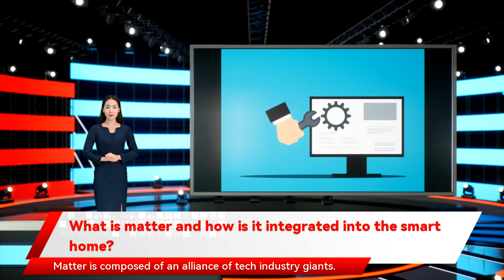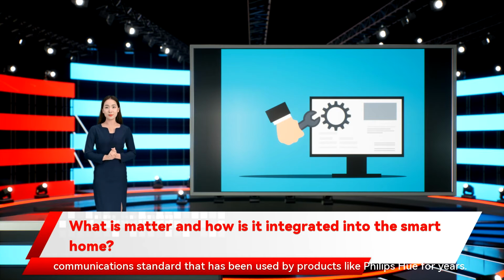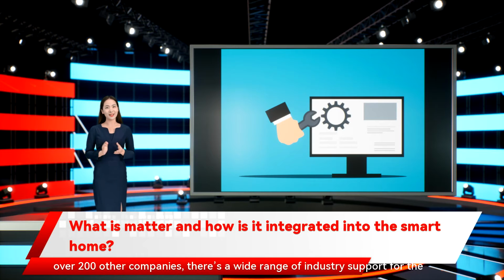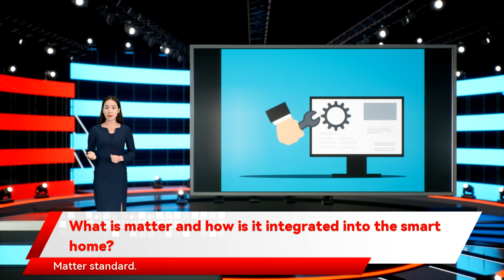Matter is composed of an alliance of tech industry giants. That organization is called the Connectivity Standards Alliance. This alliance continues to manage Zigbee, a wireless communications standard that has been used by products like Philips Hue for years. Amazon, Google, Huawei, Samsung, and Apple are also members, alongside component companies like NXP and Texas Instruments, and over 200 other companies. There's a wide range of industry support for the Matter standard.